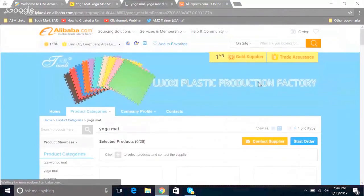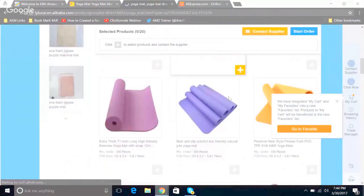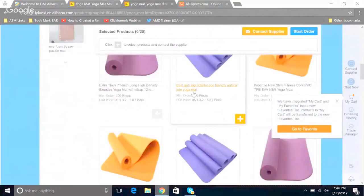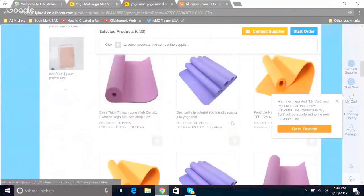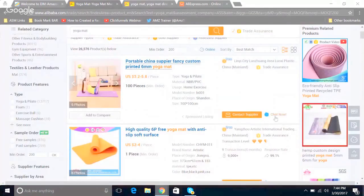In future, you may launch some different product, right? So yoga towel and something different. So always click on the supplier's name and find out if they have a list of products or only yoga mat, right? Just look at their products. If they have only yoga mat, maybe they are specialized in yoga mat, which is good. So this is how you have to find a supplier, and then click on Chat Now to chat with them.